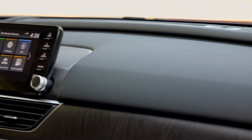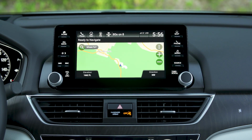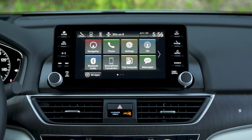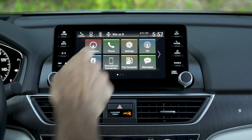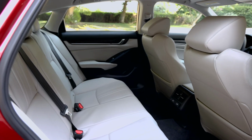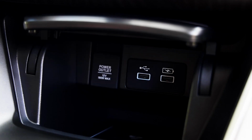Inside, there's a standard 8-inch infotainment screen, which used to only be an option. Also now standard is Apple CarPlay and Android Auto. You can get both of these with a wireless connection on the EXL and Touring trim levels. Otherwise, you have to use a cord like the rest of us. Interior ergonomics are also on display with the USB ports, which have been relocated for easier access.